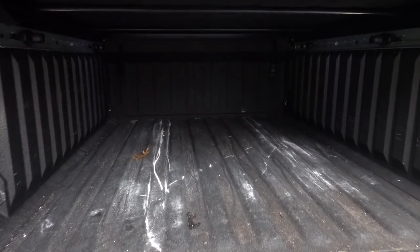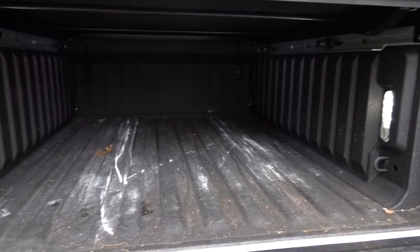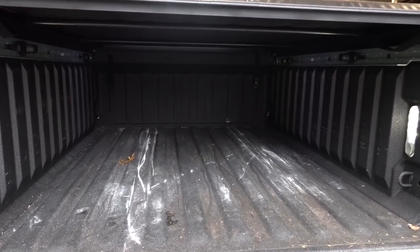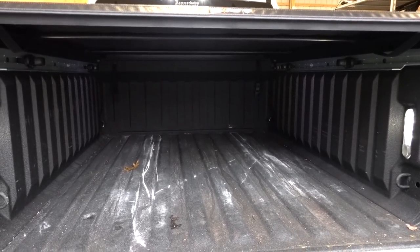So for those of you out there who are thinking, I want to get a new Ram, but I'm not sure about the Ram boxes. I think it might take too much of the bed space away, and I don't really know if I need them. Well, this is just kind of my take on it.